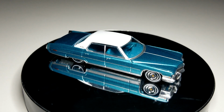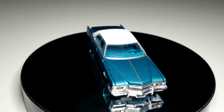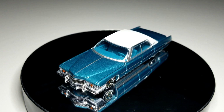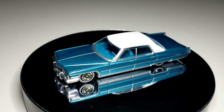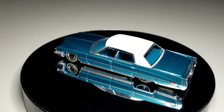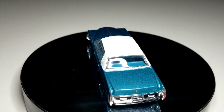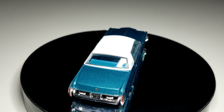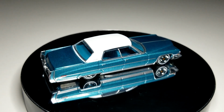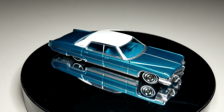Absolutely enormous boat in an amazing aqua teal. The color is fantastic. Metallic matching color interior. White vinyl roof, incredible details front and back. The wheels, though, man, the wheels. This one is bone stock. And to be honest with you, the car in real life sits pretty low as it is. It's definitely meant to be just a luxury cruiser. It is not meant to be a fast car or anything like that. It's just supposed to be super comfortable, chill and relax in there.